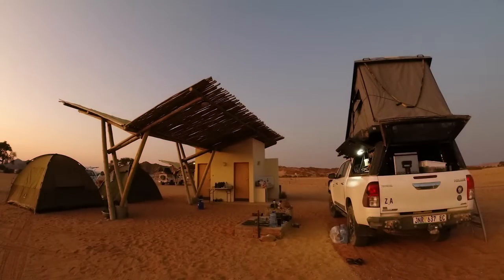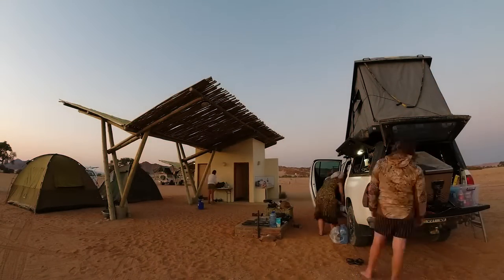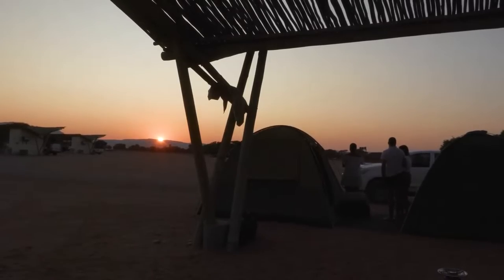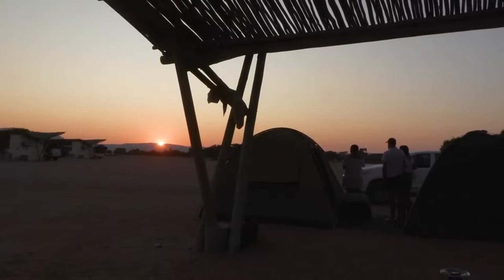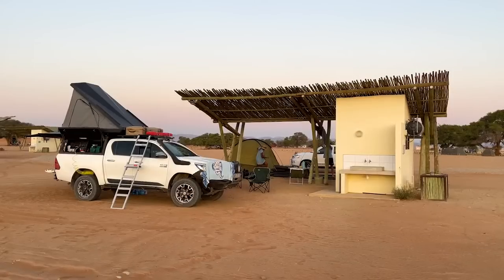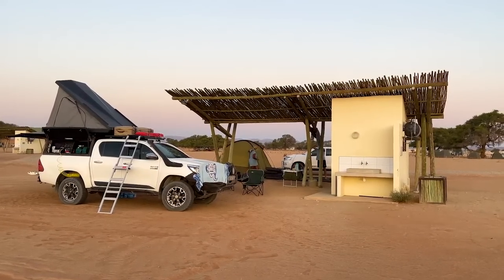Day 5 on the road, and this morning we find ourselves up before sunrise once again in the tiny town of Sesriem. We have another long day of driving ahead and want to get going early, and after watching the orange sun pop over the red dunes, we get our tents packed away and hit the open road.